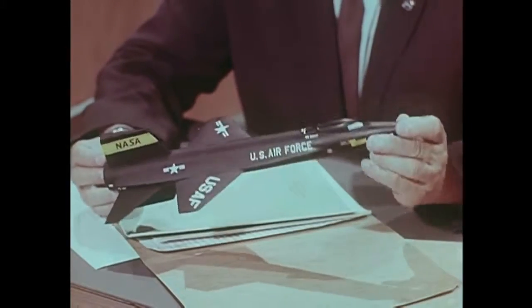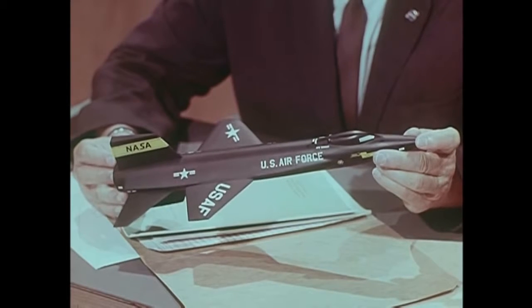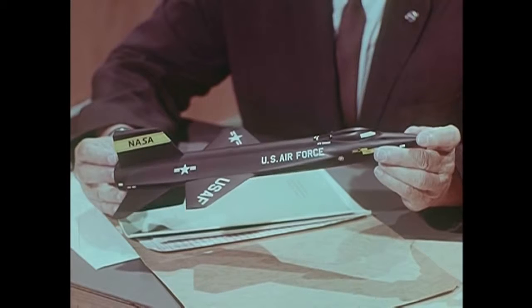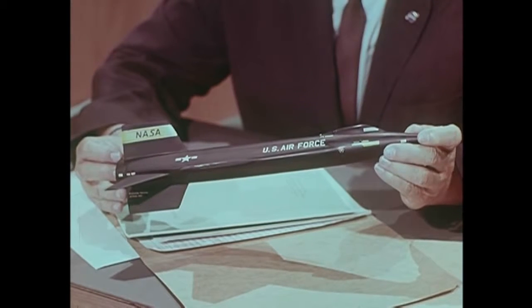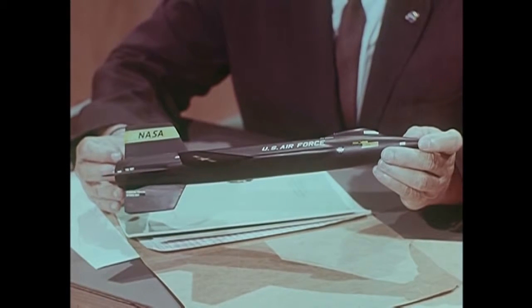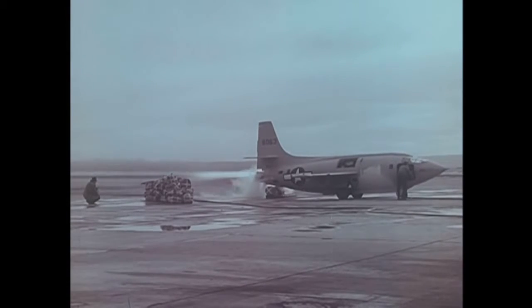This airplane, the first hypersonic aircraft, was going to be our first manned space probe. This was a logical step in the research aircraft program that had begun even before the end of World War II. From the beginning, the research aircraft program was a cooperative affair. The National Advisory Committee for Aeronautics, predecessor to NASA, the aircraft industry, the Air Force, the Navy, working together.